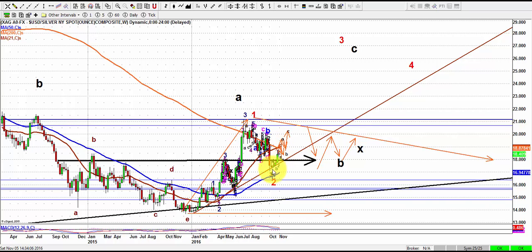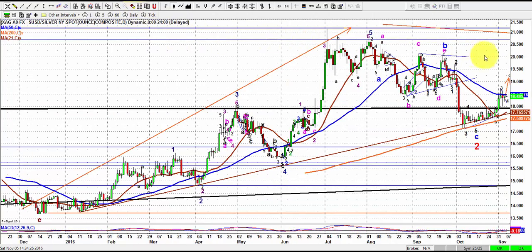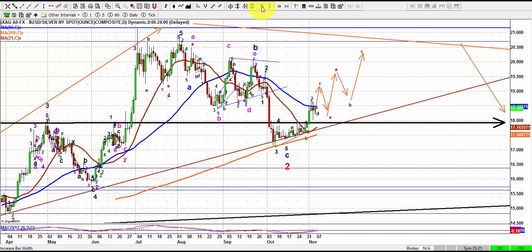And again, I do not know at this point in time if we're going straight up to run through 21 and a lot higher in an A, B, C, or in a 1, 2, 3. All this is still very much open. You can see that the 50 has also been coming up here as a support, and now I am flipping to the daily, and you can see the ABC right here finished with the 200 and the support line.